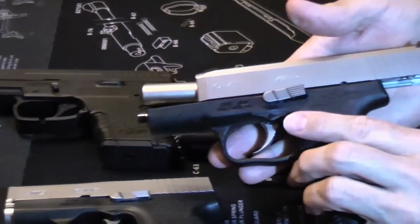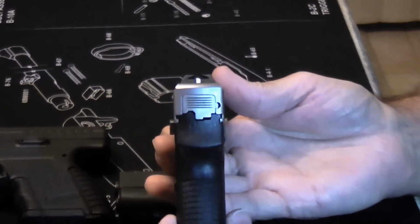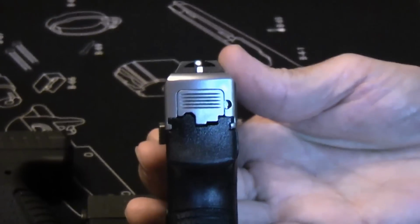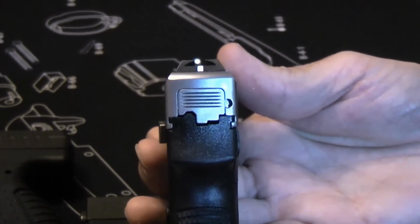I've got this CW45, and it has the same basic sights you would get if you bought the standard sights, and you'll see it's a bar-dot arrangement. They're very clear, they're very easy to see, but that's what they would look like.